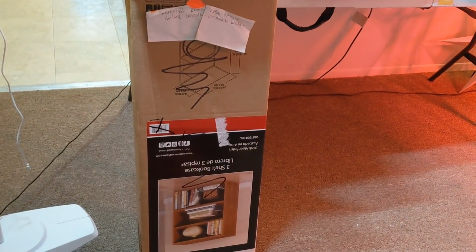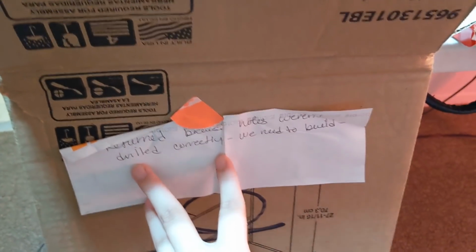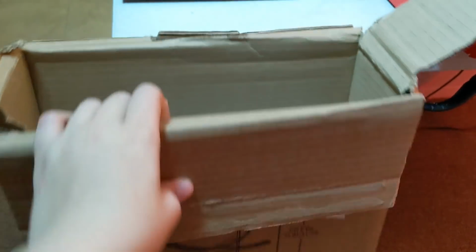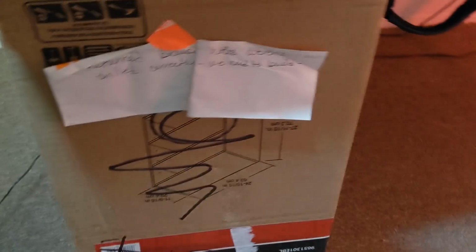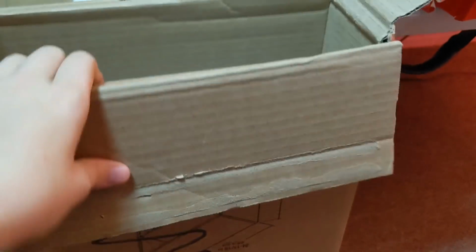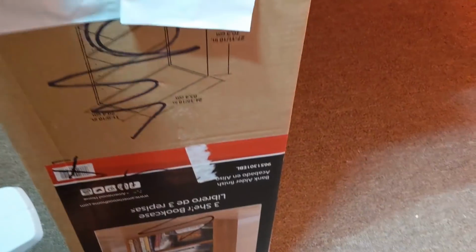I found this little 3-tier bookshelf right here. It says the holes were drilled incorrectly. I'm not so sure about that, but I did open this up. Well, it was opened. I took everything out, and there's no hardware in here, like the little connectors. They are not in here. So I'm sure that's a pretty easy find to get at the hardware store or something. But I'm not really sure if it's drilled incorrectly or not. I think maybe it's good. We will have to check it out, but I do like the wood finish on that.